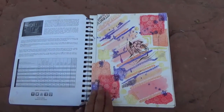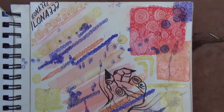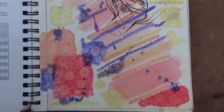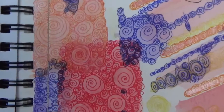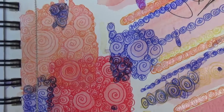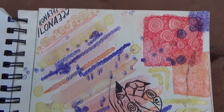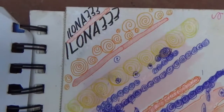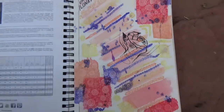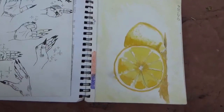So this page has some watercolor and gel pens on it. Some of it's kind of glittery. I was really into this spiral-y action for a while. This is one of my favorite pages, actually. That's my middle name. Yeah. I find this page to be really appealing. Next.